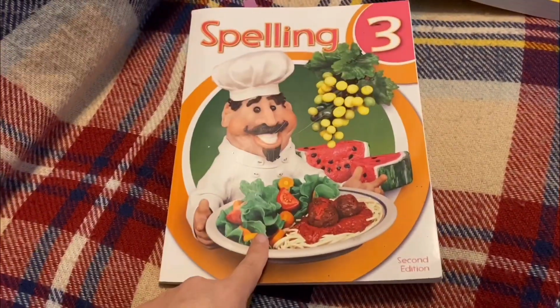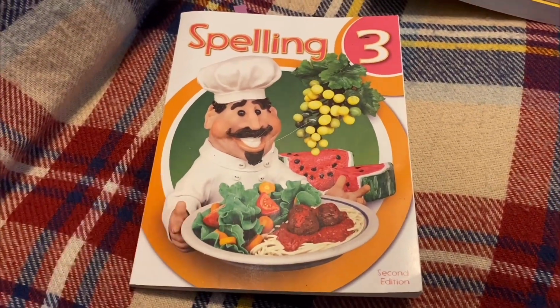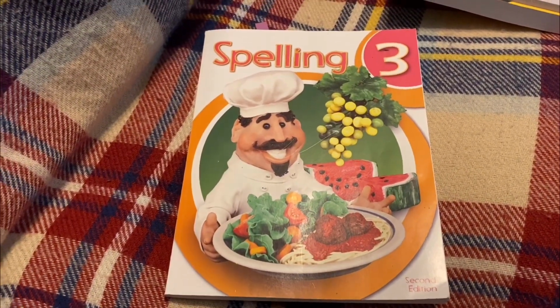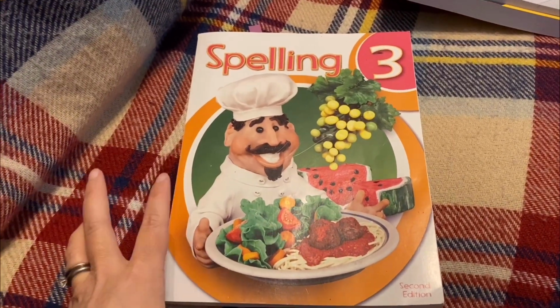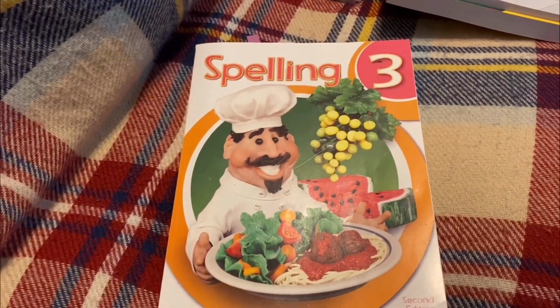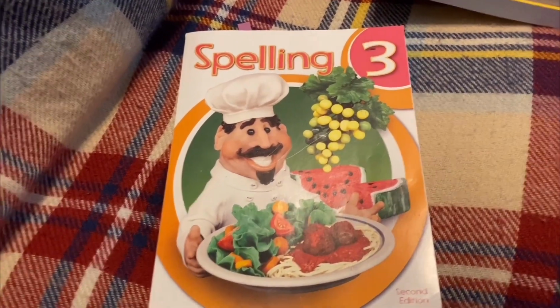But for right now, this is doing the job that I want it to do, and it's taking the place of our language arts. So I don't really have a grammar component at the moment. I've got the spelling, and I've got the Explode the Code, and we'll figure something out. I don't know what we're going to do for grammar, if anything, for the rest of the school year. We'll see.